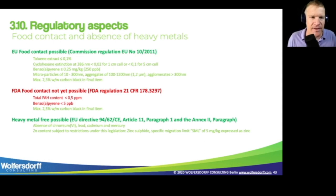In America, the regulation is much more stringent, and the FDA food contact is not yet possible. In my opinion, I haven't seen any recovered carbon black player that is fulfilling the very strict requirements of FDA food contact. The total PAH content needs to be below 0.5 ppm. I think the best I've seen is 1 ppm. The benzo[a]pyrene content needs to be lower than 5 parts per billion. This is super, super low and very, very difficult to achieve. Again, we have a limitation for the maximum recovered carbon black content in the final item.